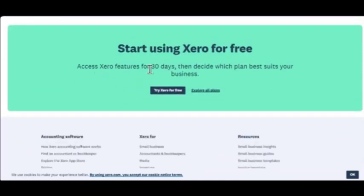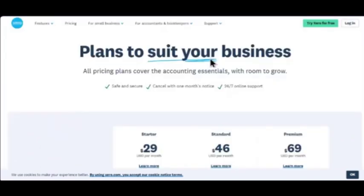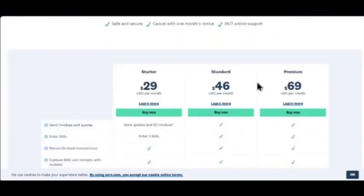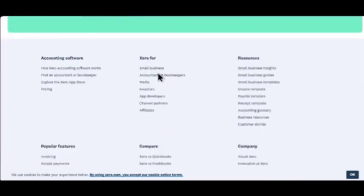Now, let's look at inventory management. Xero has built-in inventory management that is solid for small to mid-sized businesses, while Zoho Books has a built-in and slightly more feature-rich inventory management, for example, batch tracking and reorder levels.